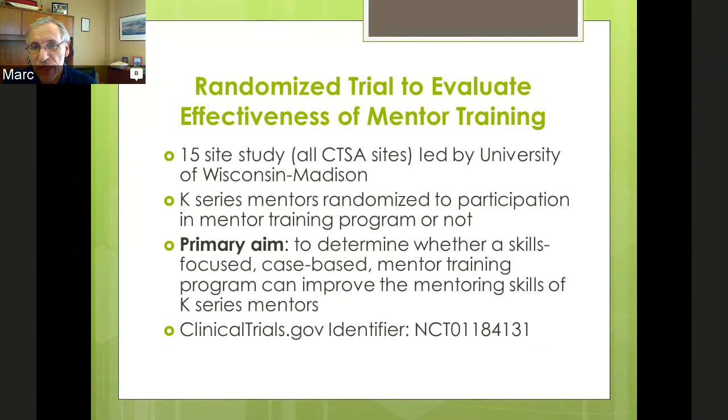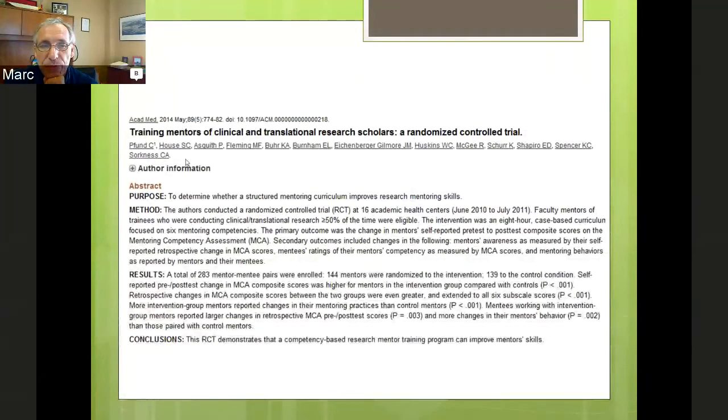This was a randomized trial to evaluate whether a mentor training program actually helped with respect to the mentors feeling like they were more accomplished, and the mentees actually feeling like their mentors were more accomplished, measured on this scale that I'll show you in a moment. And this paper actually just came out in May of this year.